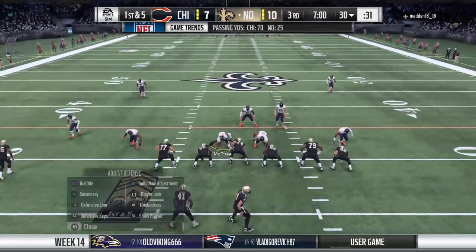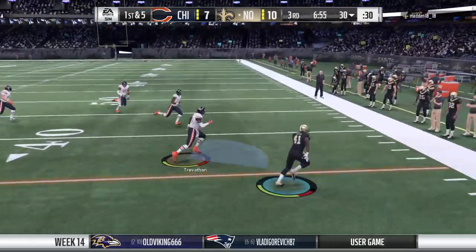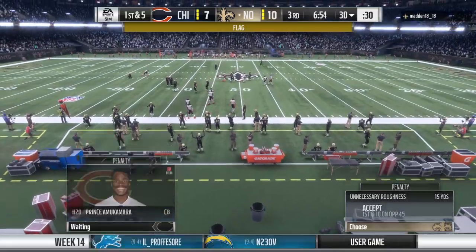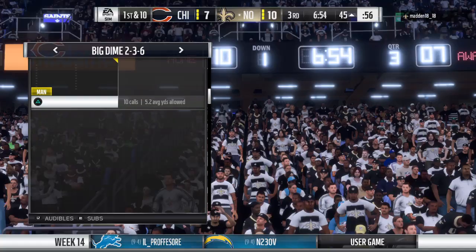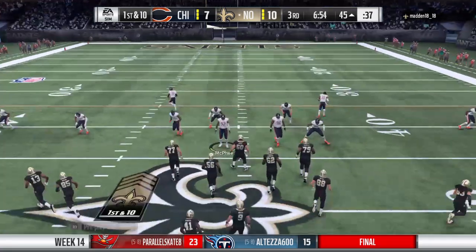Show them one thing, hit them with something else. And the D-line pinching together must be expecting the run. They go play action here on first down. He's going to flip that out to the flat. It's complete. A little too much extracurricular there. When you have a game with a lot of contact, tensions are going to run pretty high. You're going to be emotional, but you have to harness it somehow, and he didn't on that play.